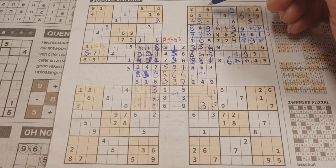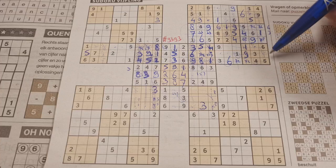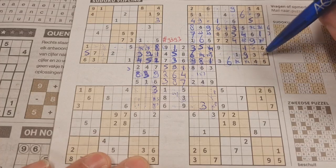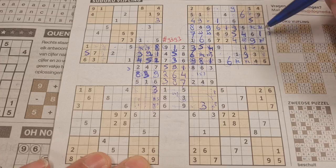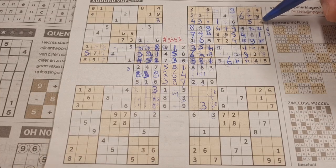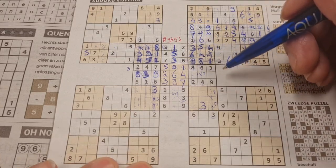Here. Need a 3. Need a 7. 2, 7, and 8. Need an 8 here. 2, 7, and 8. 2, 7, 8, and the 3. I need those numbers, 7 and 2, okay.